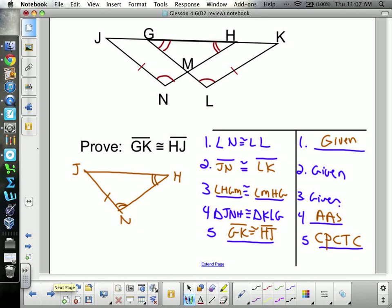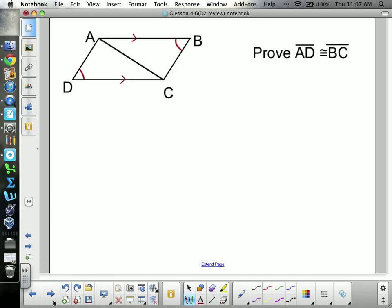Okay? So again, this is a type of proof we see. Sometimes fill in the blank, sometimes do it all on your own. But this is what we can expect tomorrow on the quiz. Not horribly hard. Just stuff to work with.